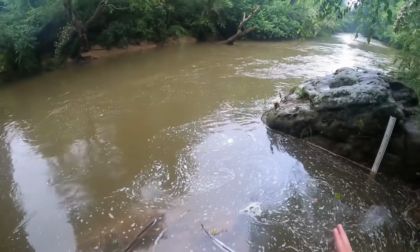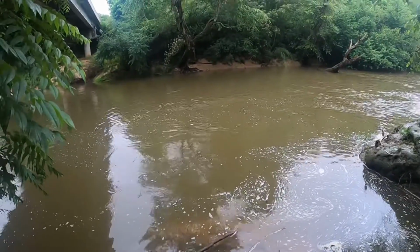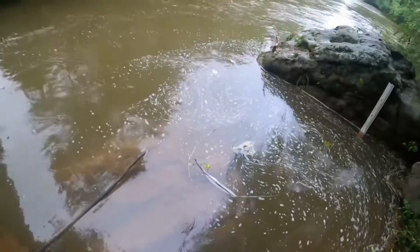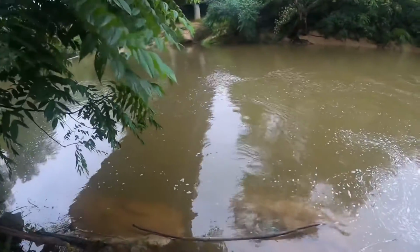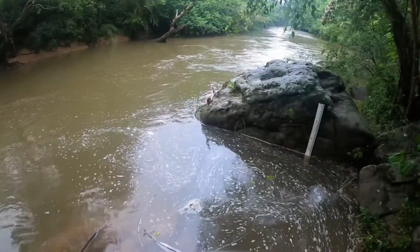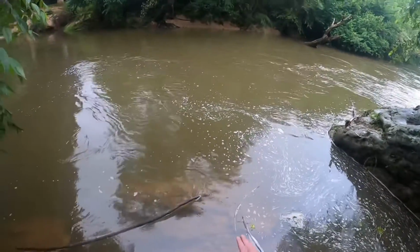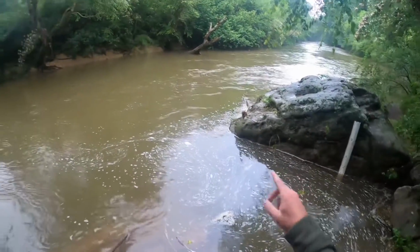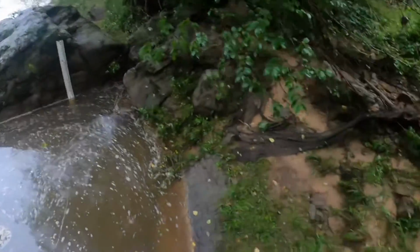So this spot for access right now, with the water the way it is, doesn't look too great. I've got way too much shrubbery and brush to be trying to cast a fly rod in here. I'll probably come back when the water is down. We haven't had a good rain in a week or so. See what the water level looks like then, because if this isn't wadeable in low water, I just don't see this spot having much potential. But that's how it goes. So let's go on to the next spot.